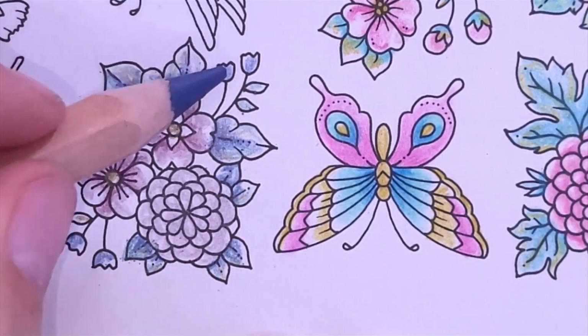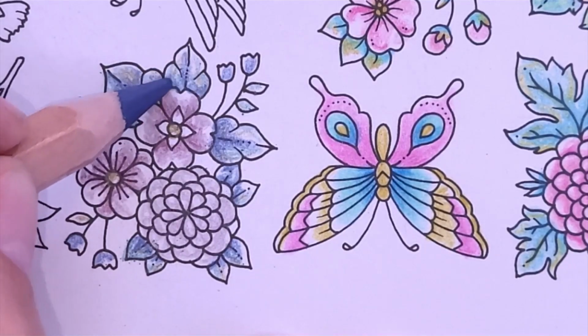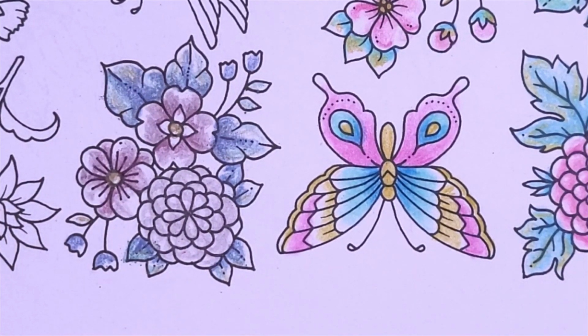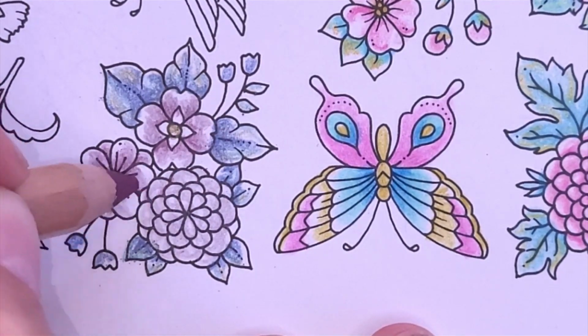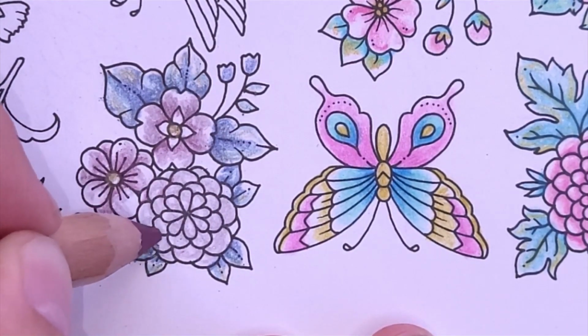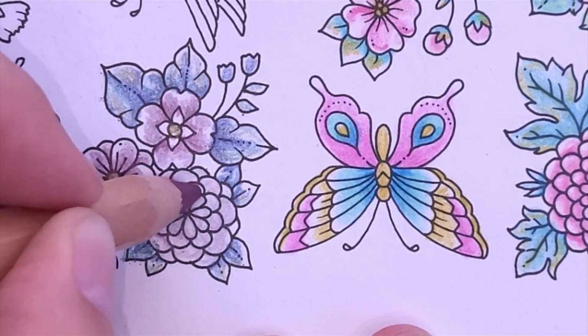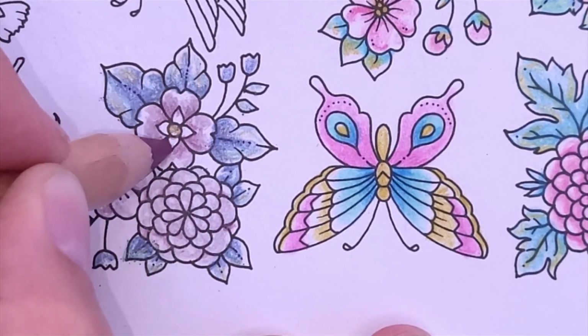Oh, this is coming along nice. I like these colors. These are better colors, these 12. Each in their own right stand out better than the Castle Arts. I think it's a metallic, I believe it's a 48 set. So this is me going in to do just a couple of shadows, but not emphasizing.